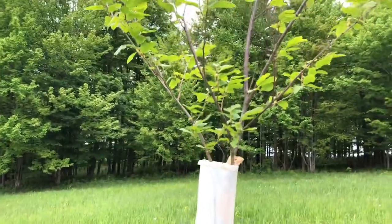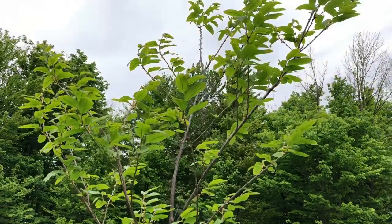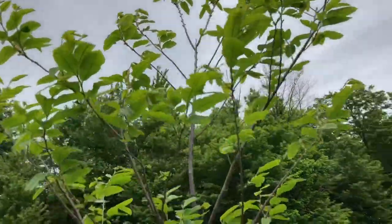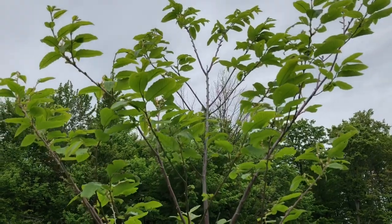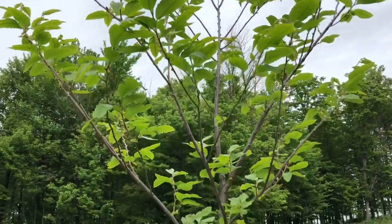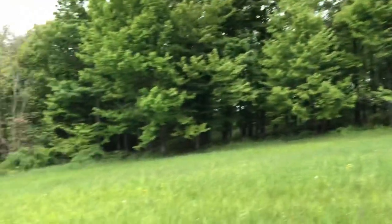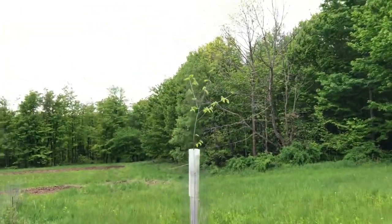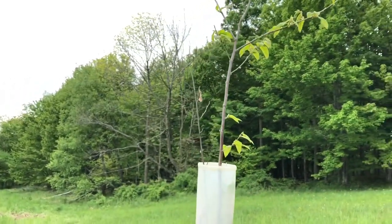They can't help it. This is the most healthy one. Looks really good. I would say it's about 11 or 12 foot tall. Can't tell if it's going to have blossoms yet this year or not. The others are just kind of recovering from getting beat up on.